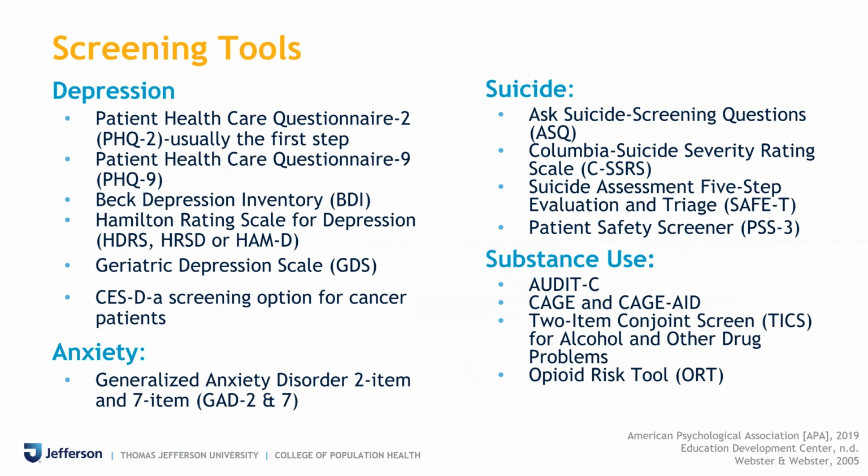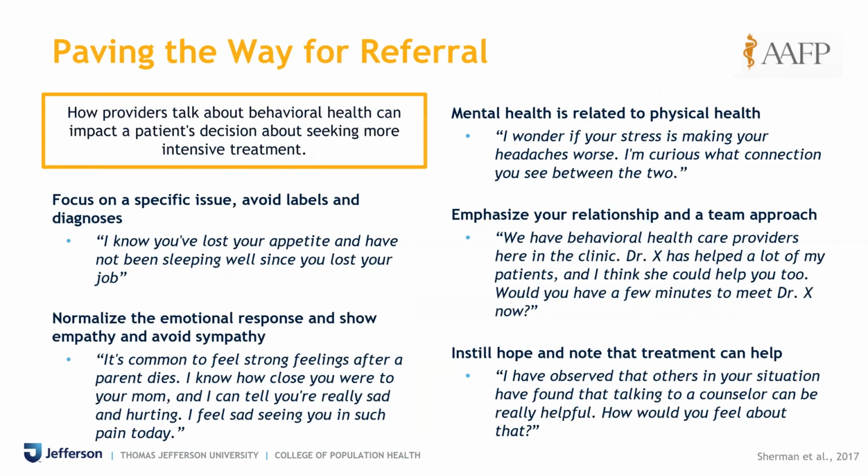These are just a few of the screening tools for depression, anxiety, suicide, and substance abuse. Hopefully, some of them look familiar from your didactic year. If you're interested to learn a little bit more, please see our behavioral health module for a more in-depth look.